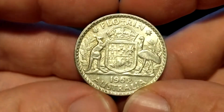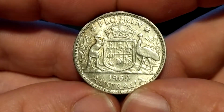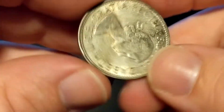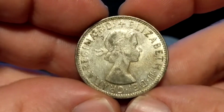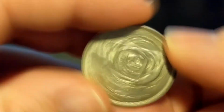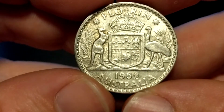Got another florin from Australia. This one's in much better condition. From 62. This is also 50% silver. And this one's got Queen Elizabeth on the front. But she's worn and dirtied. But the rest, this side is absolutely beautiful. Sorry, Queenie.